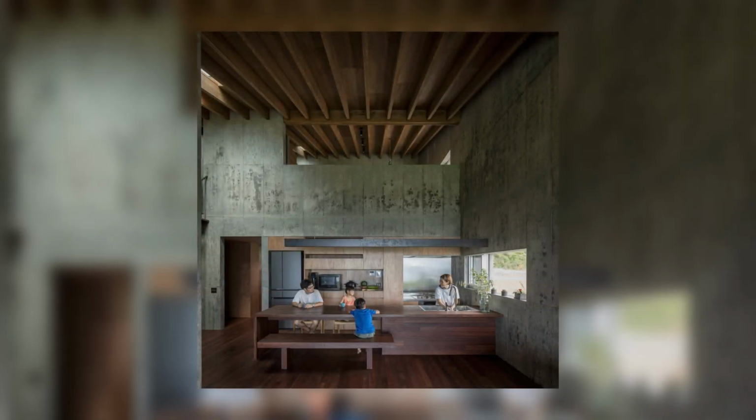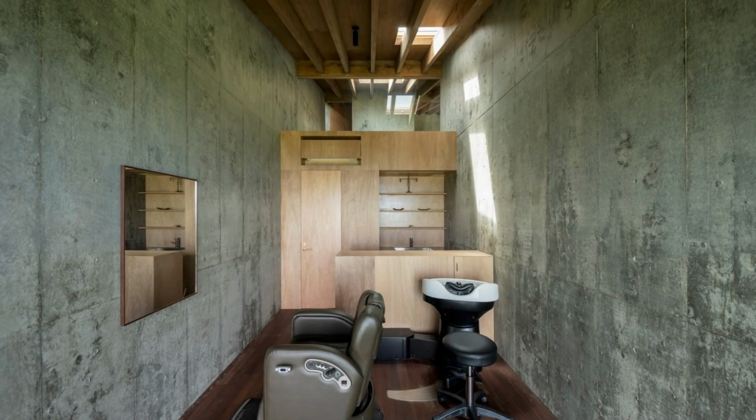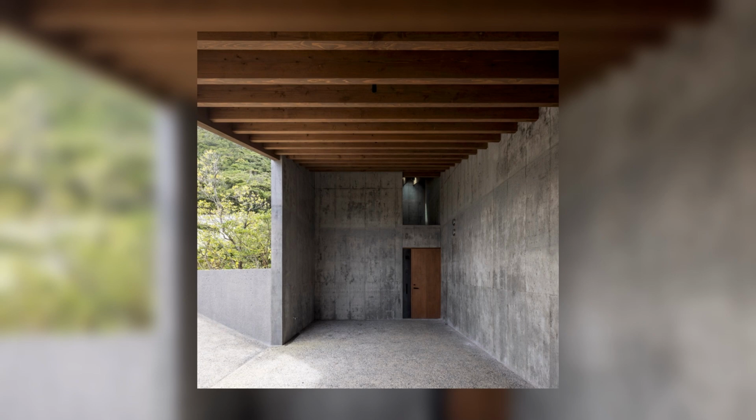to a nature-rich environment. The site, spanning over 1,000 square meters, gradually slopes down 7 meters from the mountain to the sea, and the house is laid out to minimize its interference with the landscape.